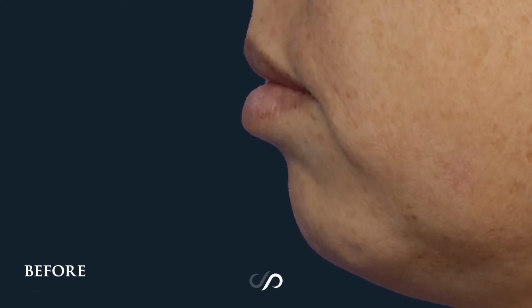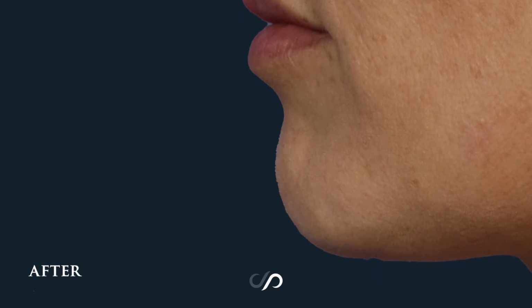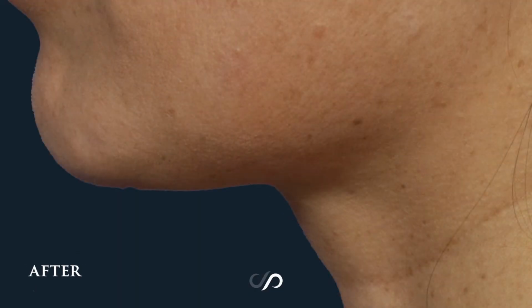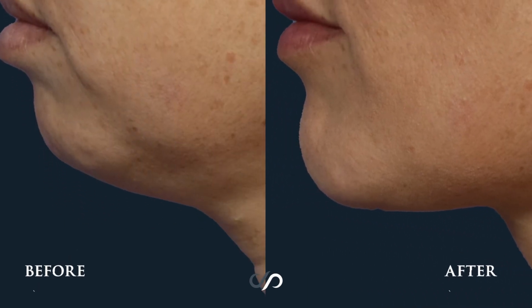So what we did is perform a chin implant through a submental incision. I used an extended anatomical implant that gave her the ideal aesthetics for her facial bone structure. And that was key. That then gave me a framework over which I could redrape her skin. Since we were taking up some of that laxity with the chin implant, I could then perform liposuction in this area to fine-tune those jowls and the submental fat. That means the fat underneath the chin here.